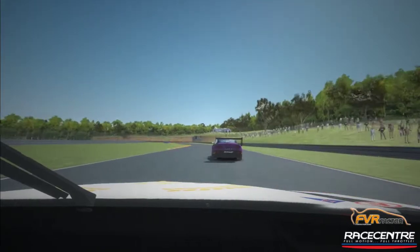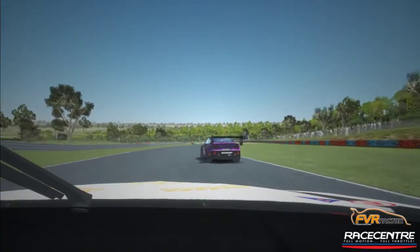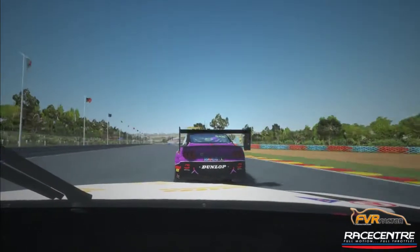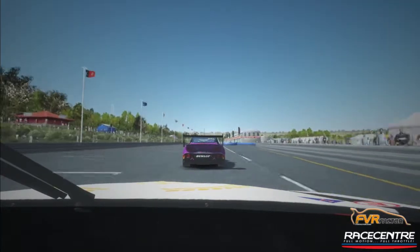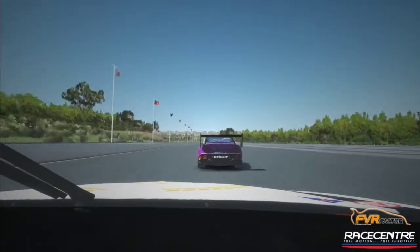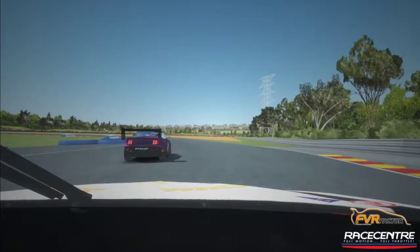Back on board with Opetisano now in P2, chasing down Halil. Settle the car down, get in early so you can get on the accelerator early and get a good run down the main straight. I'm seeing he's getting a good drop behind Halil, and Halil's trying to protect, going on the inside, but he's going to go back out. Oh, moving under braking.